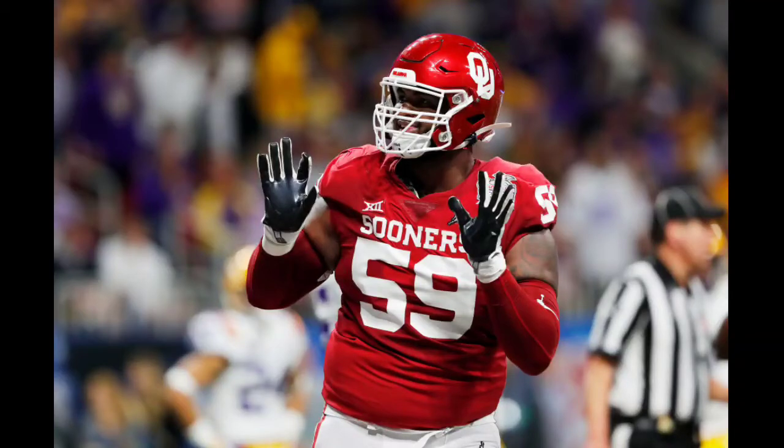In terms of his NFL comparison, he's been compared to Jermaine Eluemunor of the Las Vegas Raiders. So definitely has a lot of upside. Gonna have to work on technique a bit, but definitely maybe someone for a couple years down the line, or for depth.